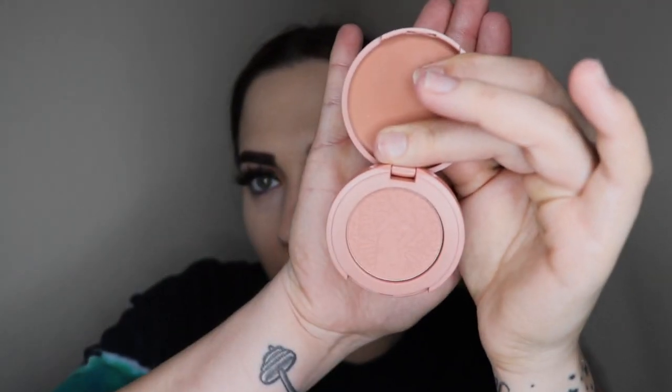Blush, I am going to be using Party. It's kind of old, sorry about the little eyelash glue on the top. It is a Tarte single shade. I've had it for a while, but this is what it looks like.